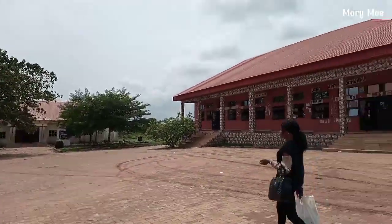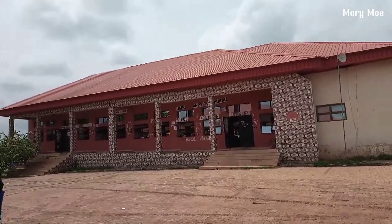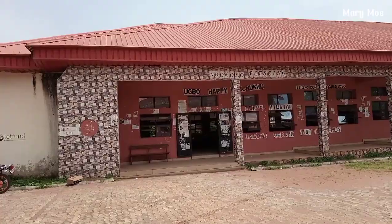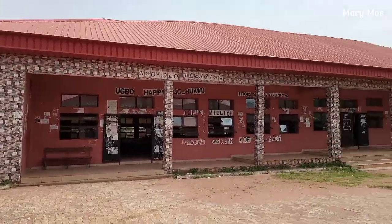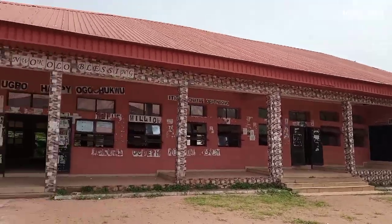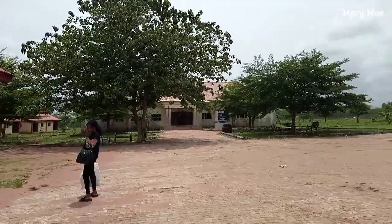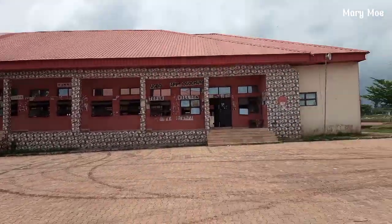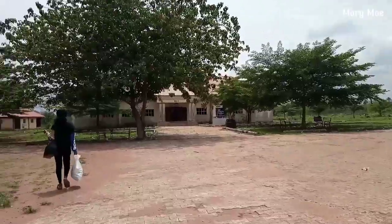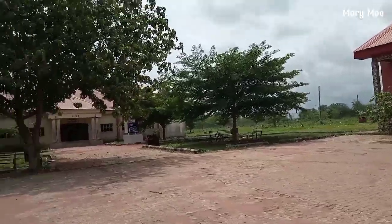So this place is a what? Oh, this place is where the lecture hall is. So these are some of their lecture halls, guys. Like, the lecture halls are small compared to the population of students. This is also a lecture hall. Okay, let us know what you think. But to me, it's too small, because they have population in this school. Honestly, Ogwashi-ukwu has population.